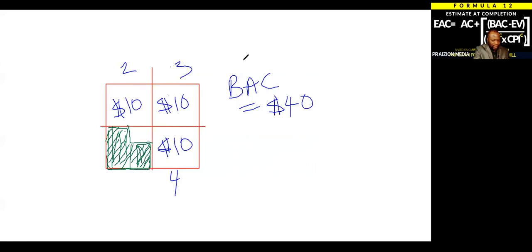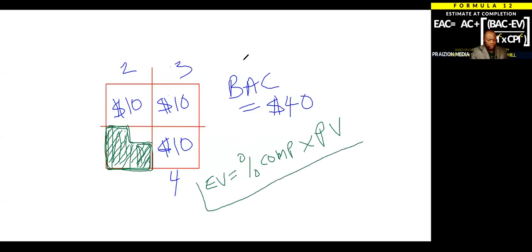It's easy now that you have it visual, but the formula that you need to use should be earned value equals percent complete times planned value for day one. You see, in certain instances, you're going to be given the percent complete for a time period. If you're given the percent complete for a time period, you need to apply this formula.